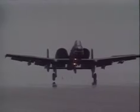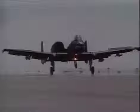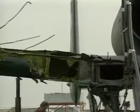If I would have been flying any other fighter when I was hit by the SAM, and it was a bad hit, I'd be dead right now. But despite this, the aircraft proved more versatile and better able to survive over enemy territory than anyone had expected.